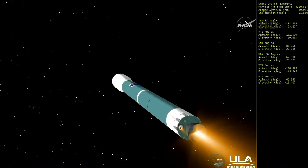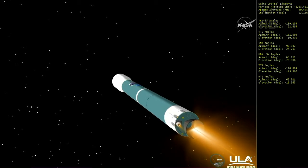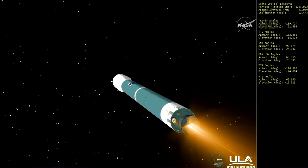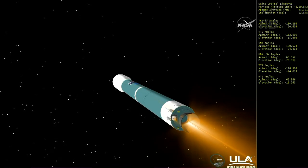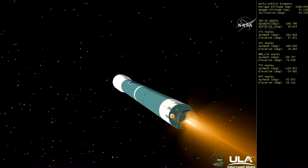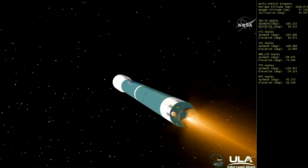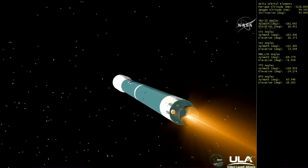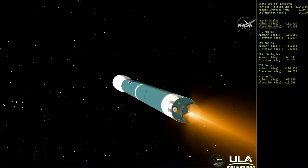Three minutes, 20 seconds in. Still looking good. Engine chamber pressure and vernier chamber pressures continue to hold. Passing 3 minutes, 38 seconds into the flight. Engine control continues to look good in the first stage. A little engine movement necessary. Very good ride. Passing 3 minutes, 50 seconds.